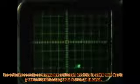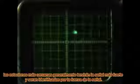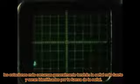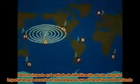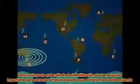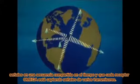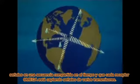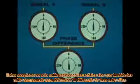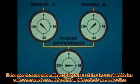However, since the closest stations will usually have the strongest signal, they are identified by their signal strength. But no matter what method of identification is used, the important point to remember at this stage is that the transmitters are sending out signals in a time-shared sequence, and that every Omega receiver is picking up signals from a number of transmitters. These receivers are not only receiving the signals, but they're also comparing them to determine the phase difference between them.